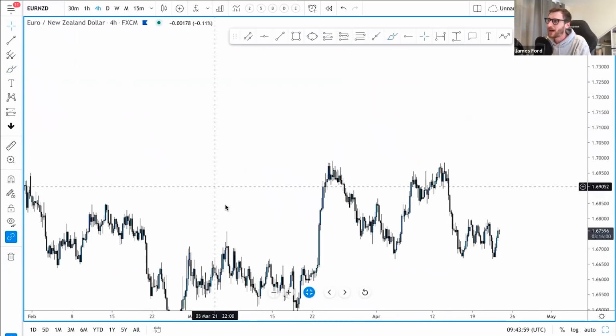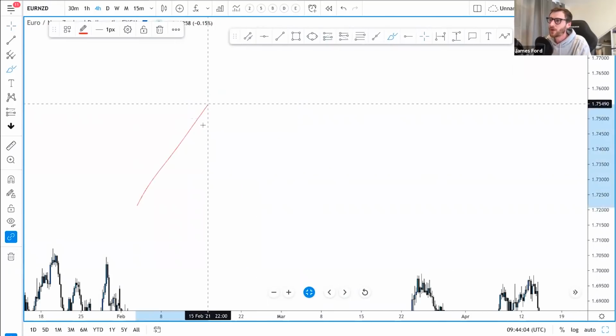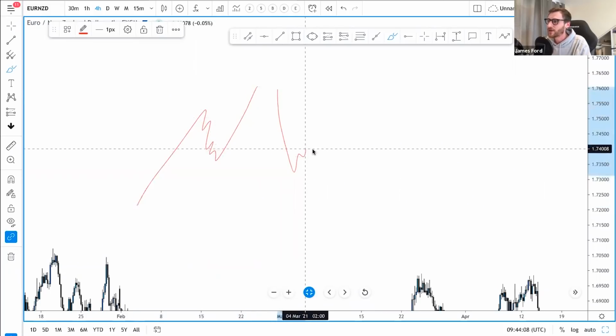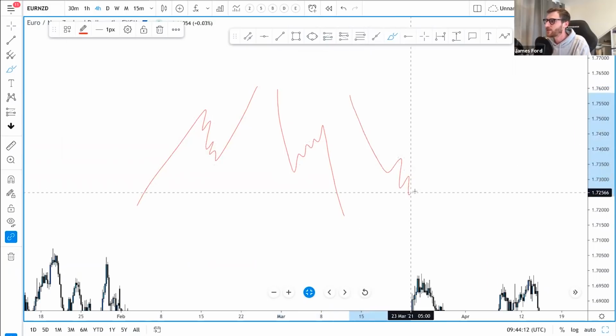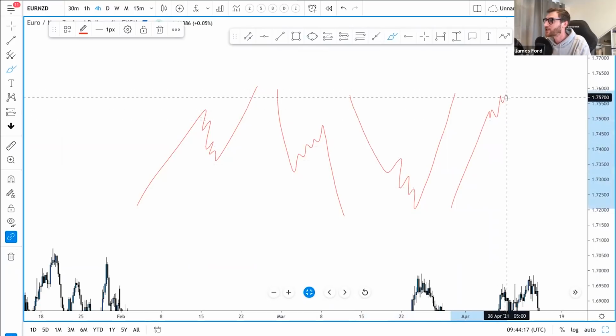So just remember, there are 4 corrective moves that you really want to focus on: the impulse, the correction down, and then the move up. And then the impulse down, the corrective move up and move down. And then we have the move down, descending correction, move up. And then we have the impulse up, ascending correction, and then down.